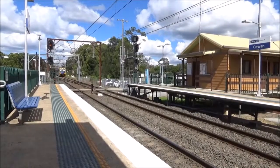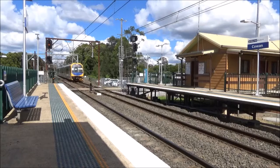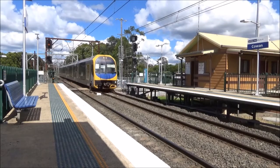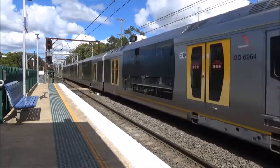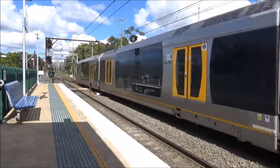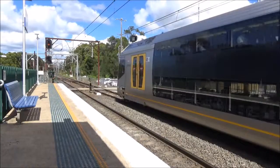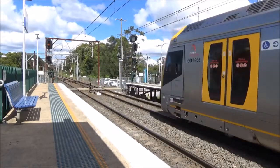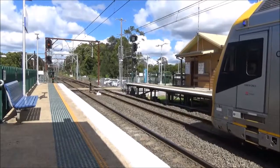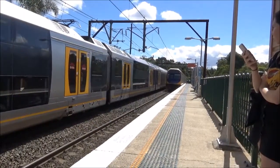We have 4-car Oscar arriving on platform number 2 on a Hamilton Newcastle service. H31 is the set. Well, H31 departs platform number 2.